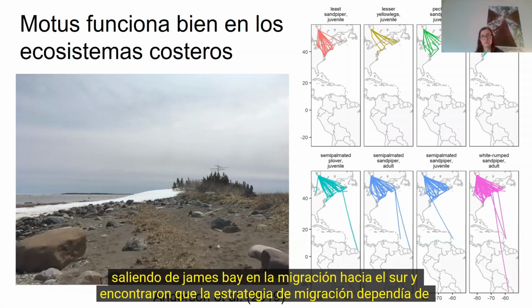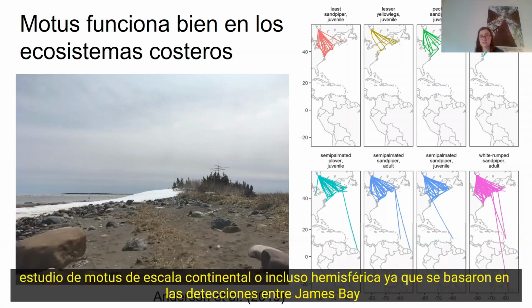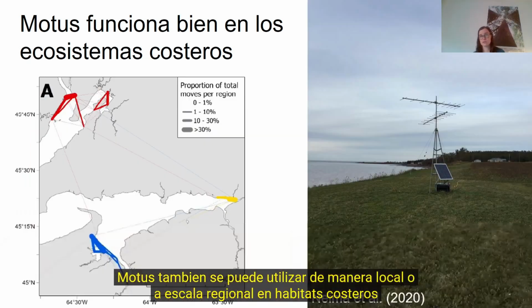And they found that migration strategy depended on the body condition of the bird and the migration distance of the species. So this is an example of a continental or even hemispheric scale Motus study, since they relied on detections between James Bay and the east coast of Canada and the United States, and even all the way down into South America. But Motus has been used on a more local or regional scale as well in coastal environments.